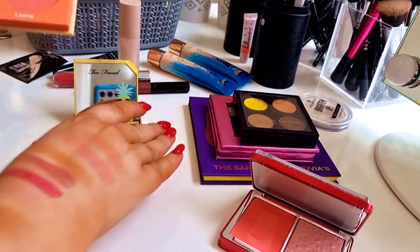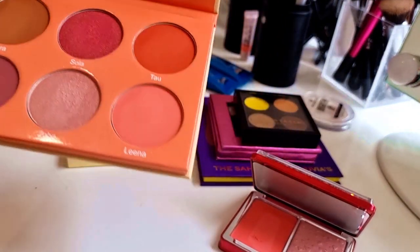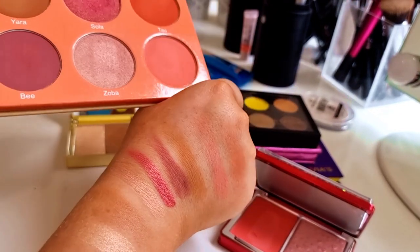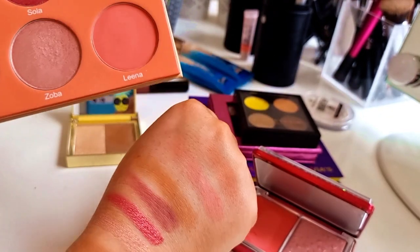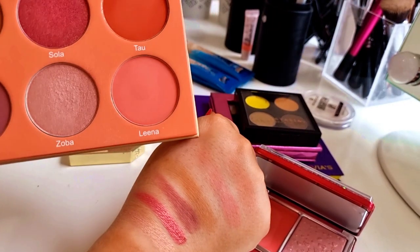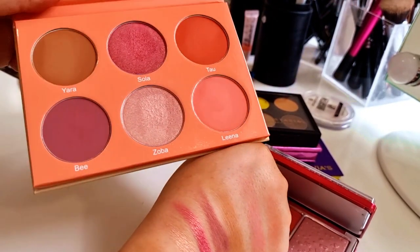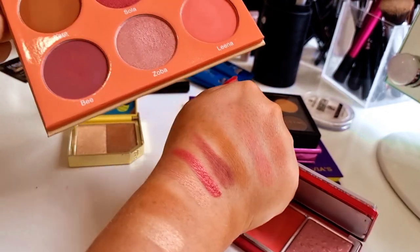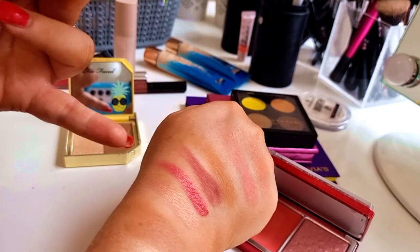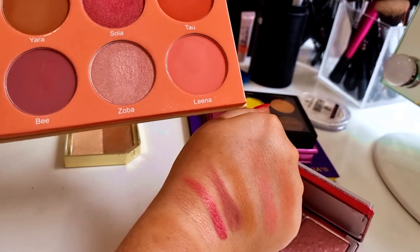So let's start with this palette here from Juvias. It's the Blush Volume 2. So here's my hand here. I don't know if they're the best swatches, but Tau, T-I-U, is the first swatch you can see here. Under the next one down is Lena, the pink one. Then we have the brownie looking one, Yara, and then B is the purple one here. They're matte. These two very shimmery are Sola and Zoba.